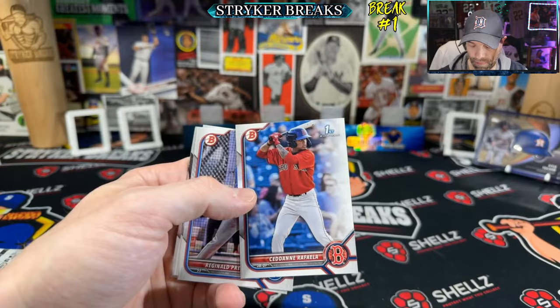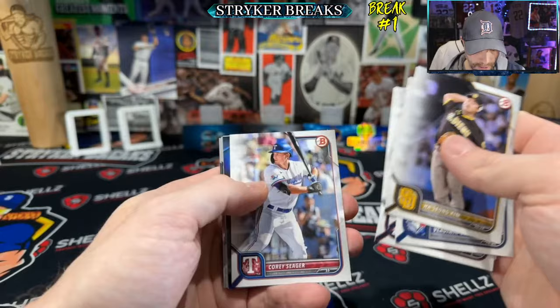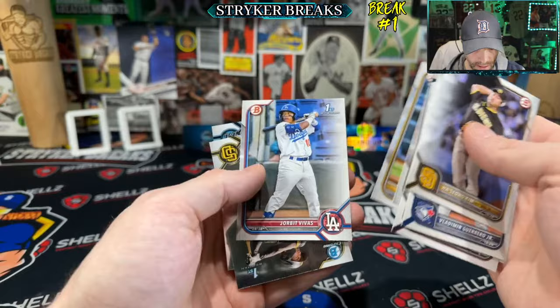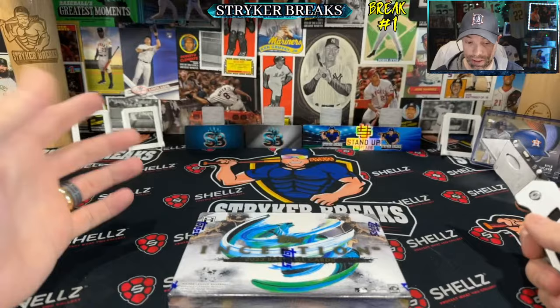Rafaela first. Last pack. Are we going to get any color out of here? Looks like it's going to be one of those boxes. Nothing too crazy. Let's just get a card on the stage. Another card. Inception.